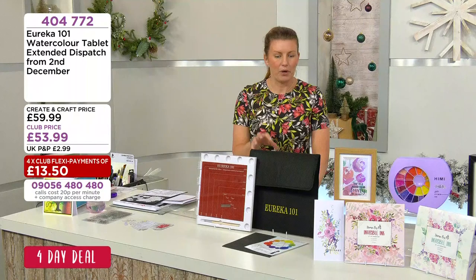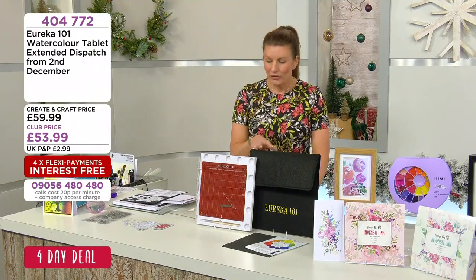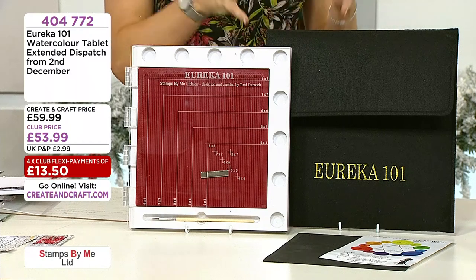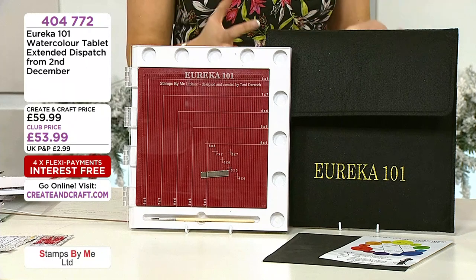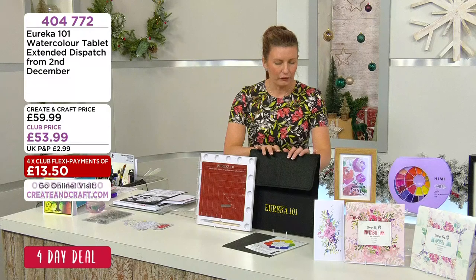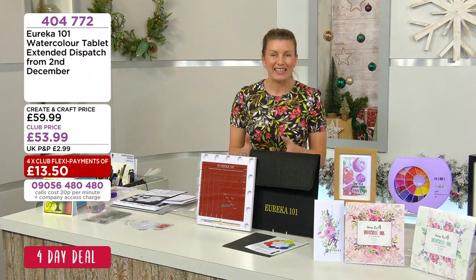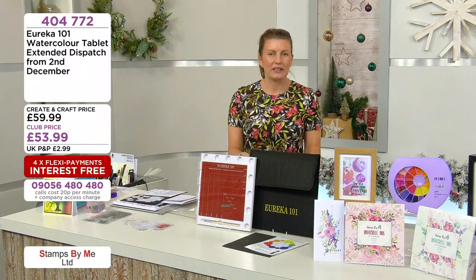So not only have you got a stamping platform, you have a scoreboard. So you can pop the scoreboard in with the Eureka, pop it in its bag and take it with you. You also get the colour wheel, which helps you with your colour mixing. It has a large magnet and it has a foam mat in there. The distinct thing about this is not only is it a watercolour tablet and you can take it to all your craft groups, pop it in its lovely wallet and look after it, you can stamp onto MDF. The recess of the stamping area is 9.5 inches. So the tablet itself is 12 by 12. The recess is 9.5.